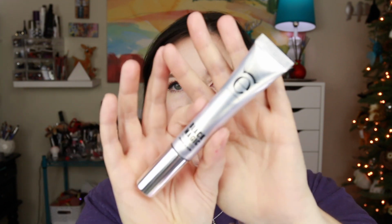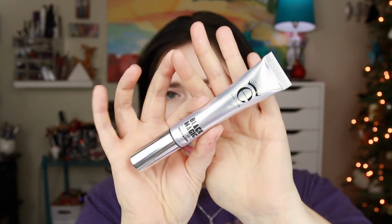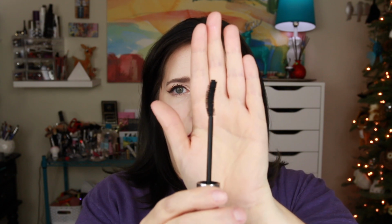The last 3 items are mascaras. The first one is on the upper echelon. This is from Ico. It is the Black Magic Mascara. And let me show you the wand. It's supposed to give you nice, dramatic magic curling. There we go. See, the typical pretty, I don't want to use the word generic, but it's a pretty standard mascara wand. I found this to be a really wet formula that does not like to dry down.